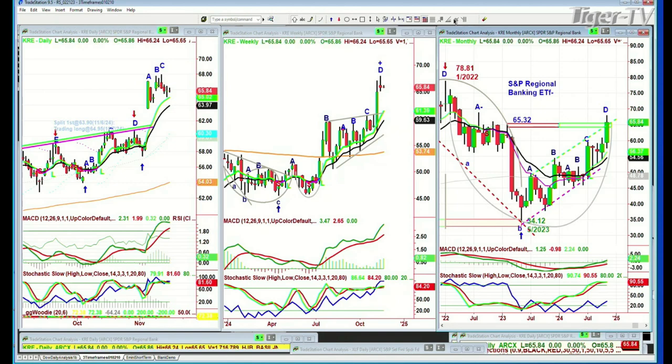But everything, the 9 is over the 14. That's great. Daily, weekly. Price is way, way over the 9, and the 9 is way over the 14. Very good. All the technicals are good. The stochastic's only at 84%, but that's okay. And the monthly is in leg D with good technicals. So far, that's the relationship I've been looking at.